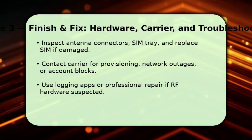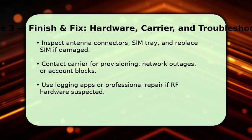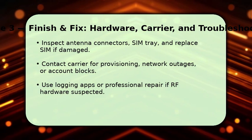If signal strength is still abnormal, run radio logs or take the device to a repair shop to test RF components. This single troubleshooting tip often exposes a failed antenna or baseband chip.